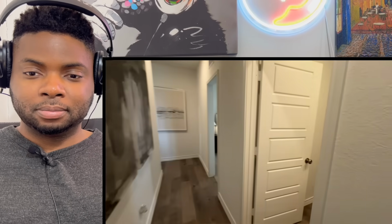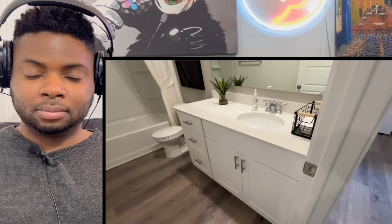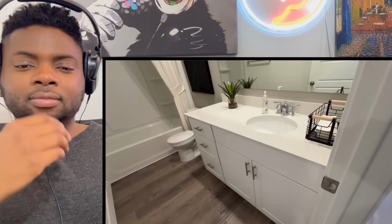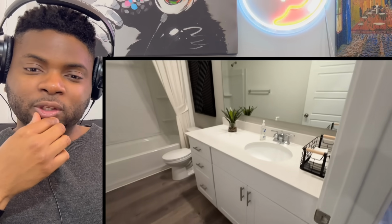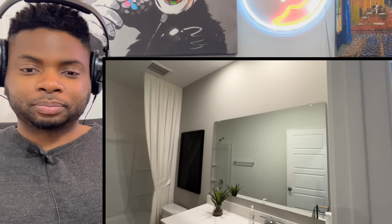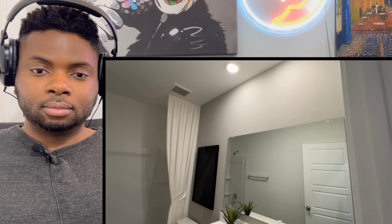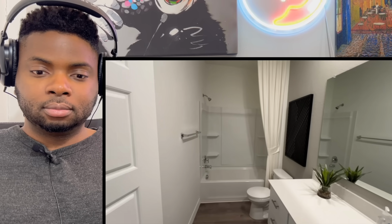Going down this hallway right here, this is going to be the entryway into your first full bathroom. So you are going to have the granite countertops, the white granite, built-in cabinets at the bottom, painted white with the handles. Good size bathroom. Oversized mirror, and you do have the recessed can lighting at the top. At the back over there is going to be your shower tub combo.